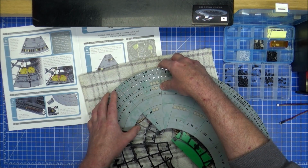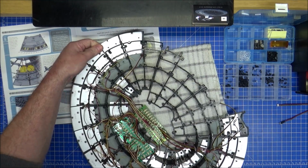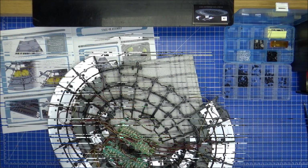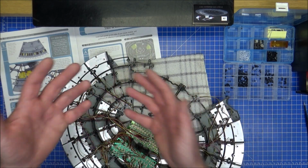Gaps everywhere. Right, let me get this thing screwed back in place properly and then get on to the next part. There we go, that part is now in. And right, the lights are in as well.